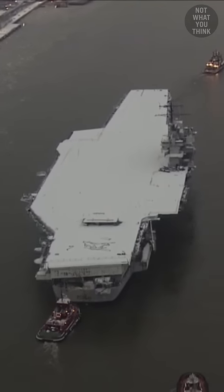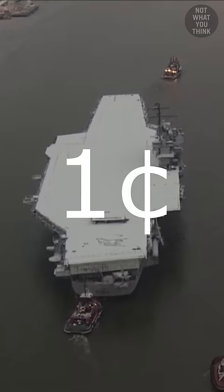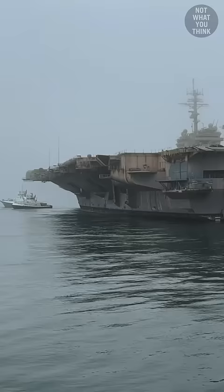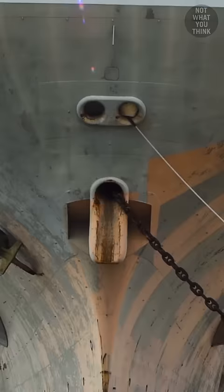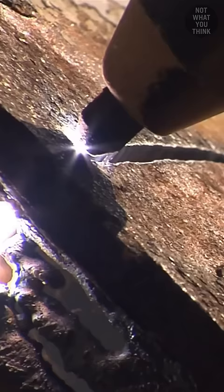This aircraft carrier was sold for a penny. But why? Even though there are tens of thousands of tons of steel and other metals used in these ships, and that's worth a lot of money, the cost of salvaging them is also quite significant.